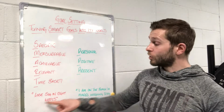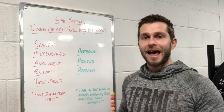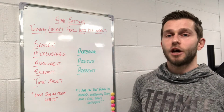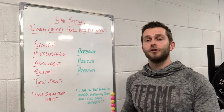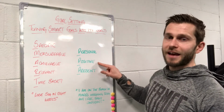So a lot of people want to lose 5 kilos, and that's great, but there's a reason for wanting to lose that 5 kilos. And in this example, it's body confidence. You'll feel a little bit better about yourself if maybe you feel like you're in a little bit better shape. So we're going to focus on the positive aspect of that. So if I lose that 5 kilos, I'm going to feel much more confident in certain situations. So we're going to focus on the positive element of it.